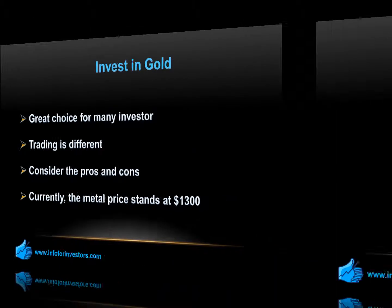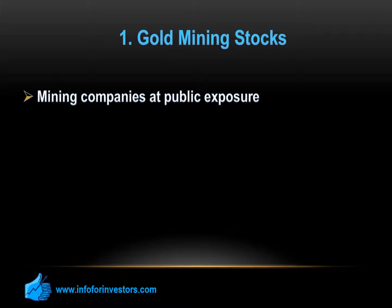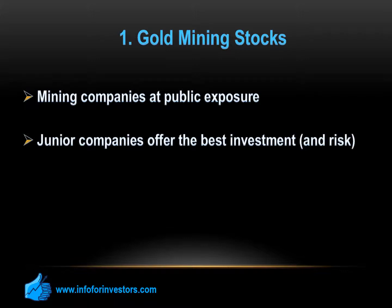The ultimate way to invest in gold is by gold mining stocks. There are many types of mining companies at public exposure. In the gold mining sector, there are exploration, development, and production companies of all sizes. But how do you know the company to invest in? Typically, the junior companies offer the best investment but have the most risk, and to add to that, they are the most volatile. The method holds one risk in particular: single stock investment.